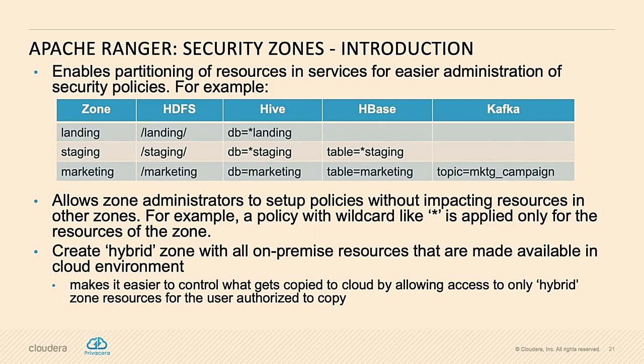So what does it buy? In this case, let's say marketing is a business owner for this data. You can designate certain users as the policy administrators for this zone. For each zone, you can set up specific users and groups to be the administrators, and they can log into Ranger and set up authorization policy for any resource which is part of the zone.